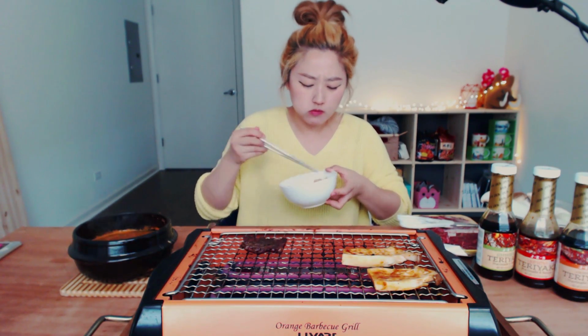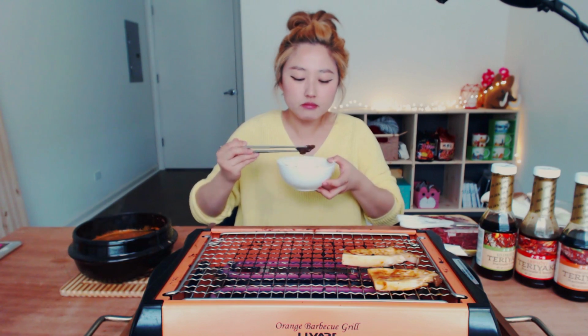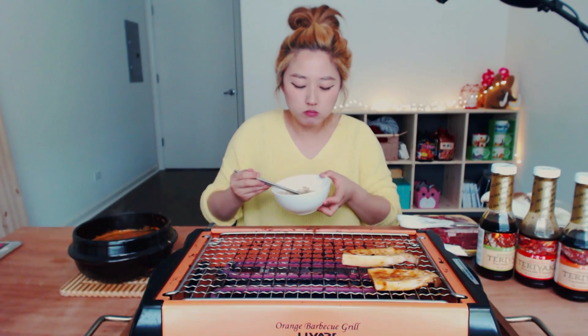Spicy one. Oh, so hot. What it is, but beef and soy paste, I think that's the best combination.